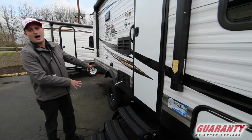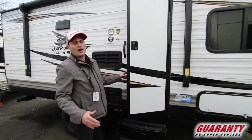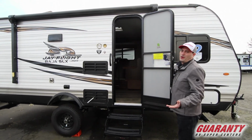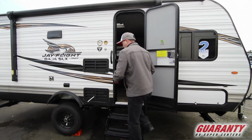This model here is the Baja edition. I have this in Baja and non-Baja. It's a little cheaper if you go non-Baja, and it's a little bit lighter, but either way this thing weighs just a little over 3,000 pounds. If you want to step in, I'll show you some stuff in here.